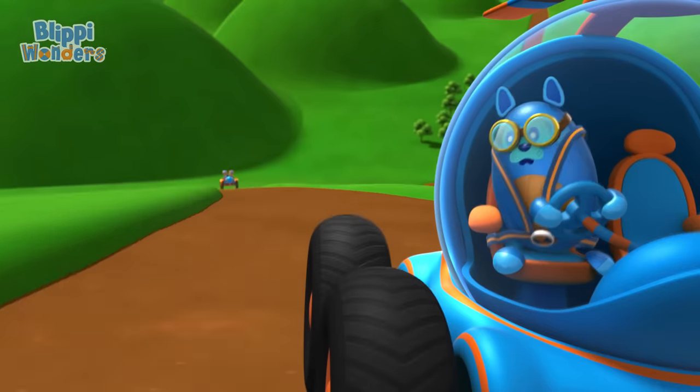So cool. Hey, do you think this thing can help me find some food? Of course. I think the Blippi Mobile could do almost anything. Oh, look at her go. Debo, follow that raccoon. You aren't supposed to use the Blippi Mobile without permission. That's stealing. Sorry! Us raccoons will do almost anything for food.